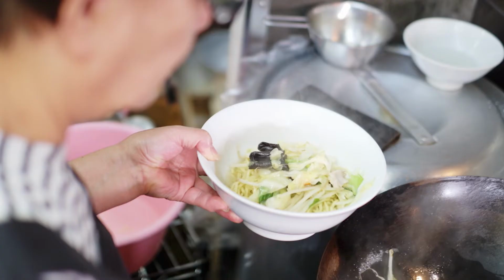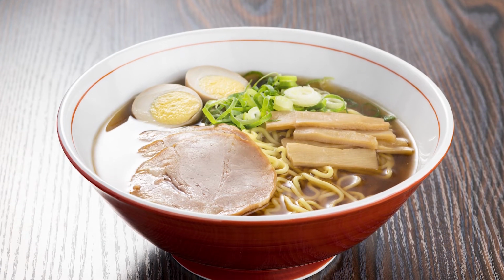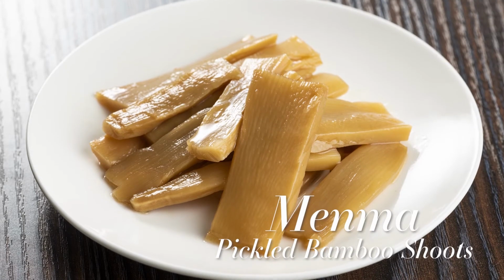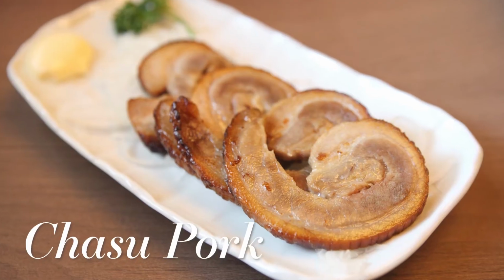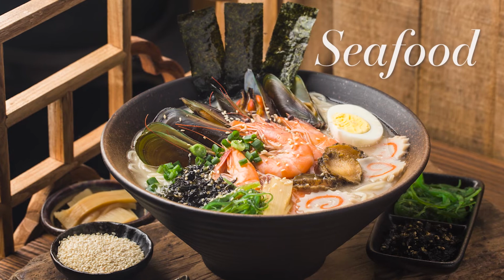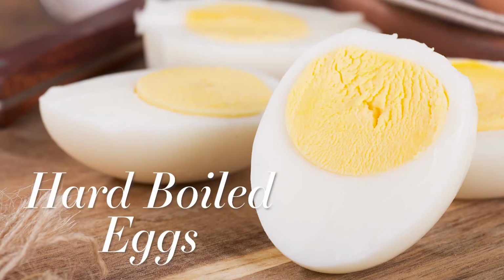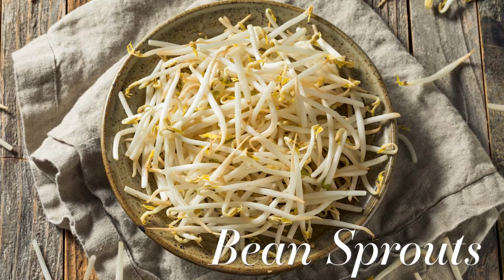For a Hakodate-style Shio Ramen, the usual toppings are pretty similar to the traditional shoyu ramen toppings: pickled bamboo shoots called menma, sliced chashu-style pork, and green onion. Of course, seafood is a popular topping, along with hard-boiled eggs, dried seaweed, bean sprouts, and corn.